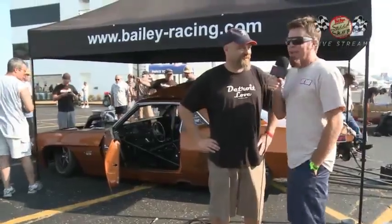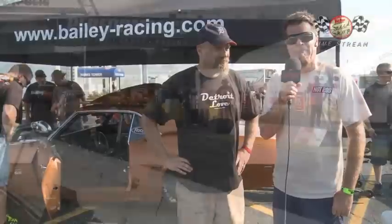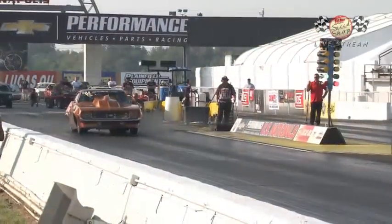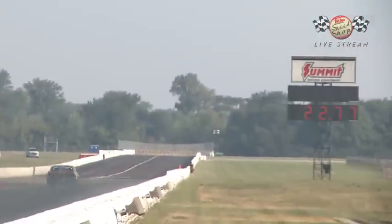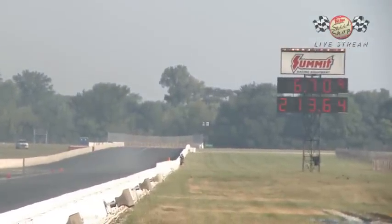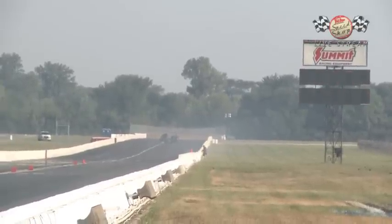All right, good enough. For those of you at home, let's do a little comparison here. He took a quarter of a mile to go 213 miles an hour. A Bugatti Veyron, I don't know, that takes about 18 to 20 seconds to go 200 miles an hour. So damn impressive performance from a true street car. Tom Bailey, 170 in the 8th mile. Tom Bailey, 670 with a 9 and 213 miles an hour. Oh, baby.